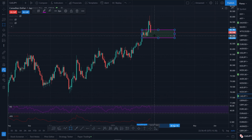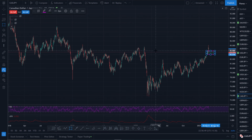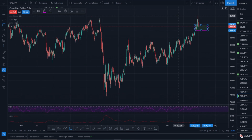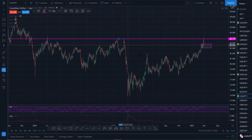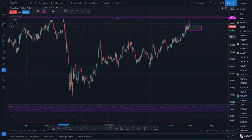But if you zoom out, you will see a bigger picture on why I'm not that interested in this breakout pullback stage. Yes, there are chances that it can do a push up again, creating a double top, but I'll be interested in a longer shorting opportunity. Reason is we are right at the structure. If you draw one horizontal line over here, we are at a very strong resistance level.